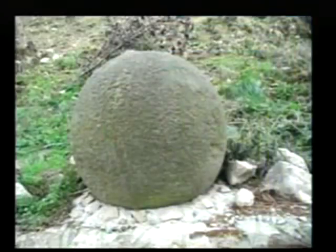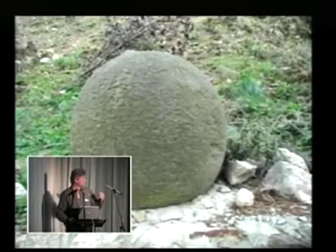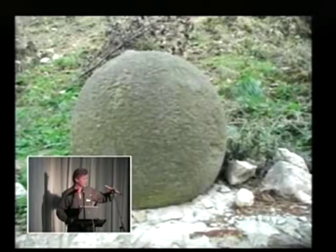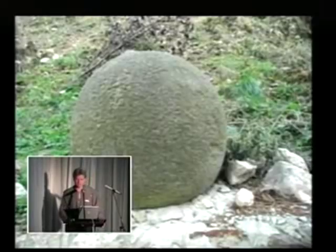This one is obviously from granite. We found eight like this in northeastern Bosnia. Granite never comes free in the shape of a sphere, meaning that they are man-made. Somebody shaped them. On the scale from 1 to 6 of hardness, granite is number 6.